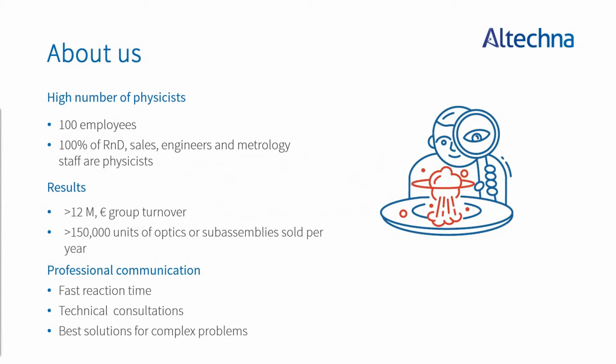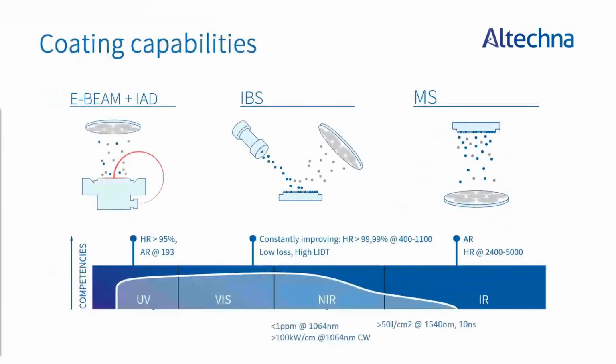One of the keys to all of these achievements is collaboration, and it begins by communication both inside and outside, which we try and keep at high standards by quick reacting to each inquiry, providing technical consultations to both our customers and partners, and constantly finding the best solutions for complex problems. But effective communication alone isn't enough. You have to offer the best technology there is, and that is what we are focusing on with our coating capabilities with electron beam evaporation, ion-assisted deposition, ion beam sputtering, and magnetron sputtering.